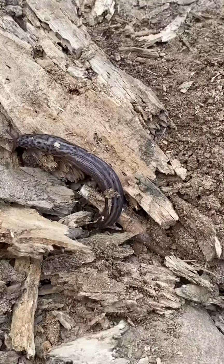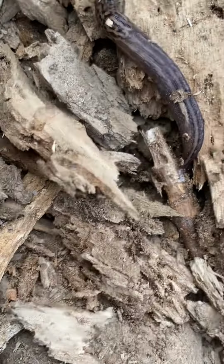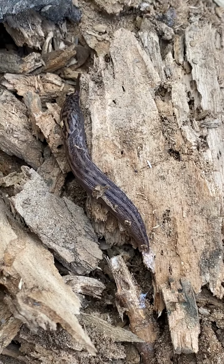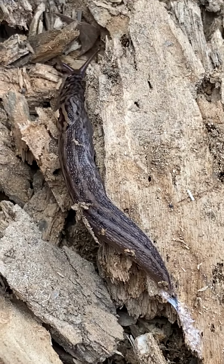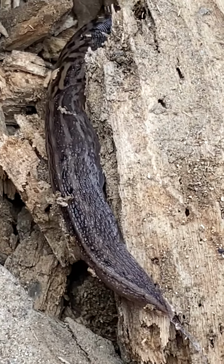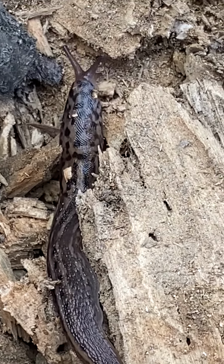A skinny slug. It's a black slug, and I don't know what it's called. Possibly a leopard slug. It looks like it from the top, but not the bottom. Not sure. See how if we go out into nature, we can see it too with our own eyes?